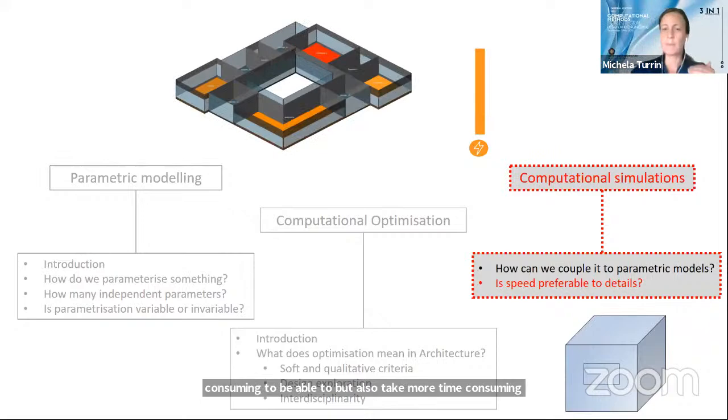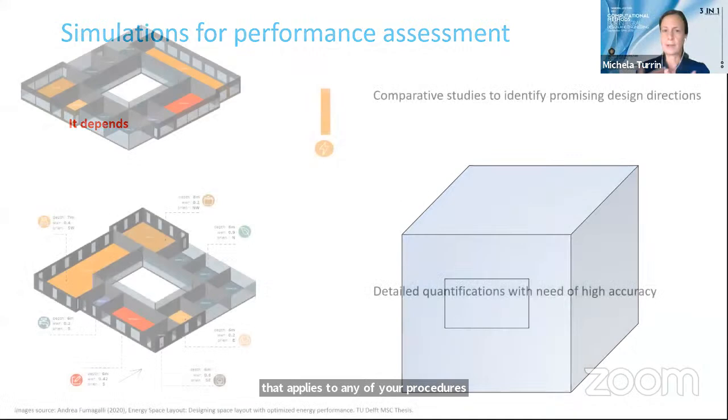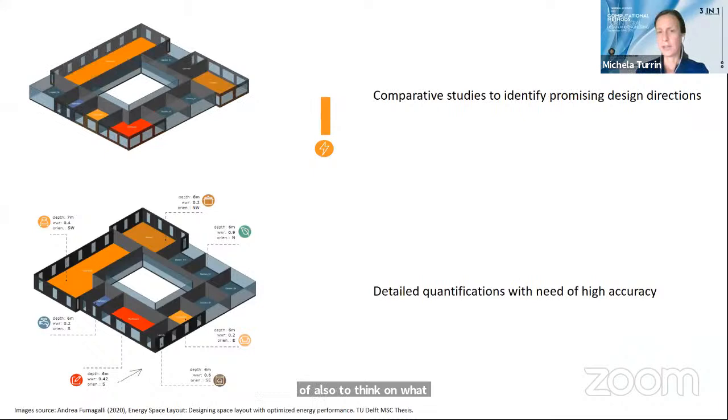So there is really a balance that needs to be found. And again, which balance is needed at what stage of your design process really depends. There is not a standard solution that applies to any of your procedures. You also have to think about what your assessment is for.